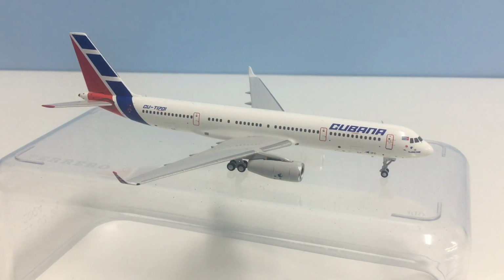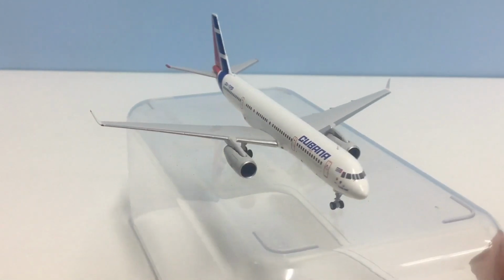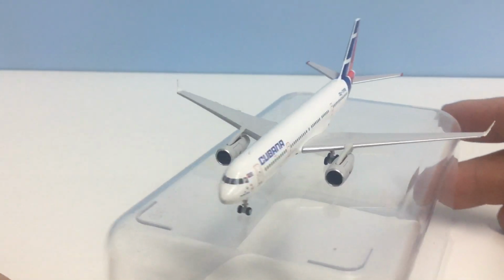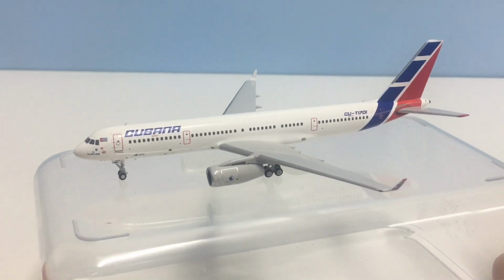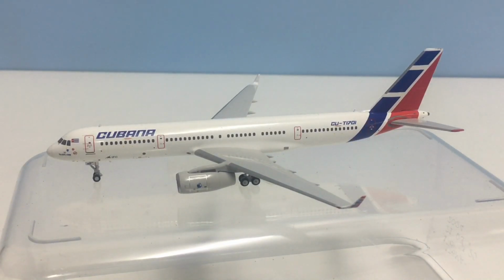Now, the livery is obviously very simple. Cubana dropped the cheat line, and even though nowadays they've got a kind of blue belly on their IL-96s, the Tu-204s never gained that, and instead we have what is effectively a Euro-white scheme with the striping on the tail, which, as you can see from the flag here, is taken from the Cuban flag. And when you look at the scheme here, I think NG have done it plenty of credit.